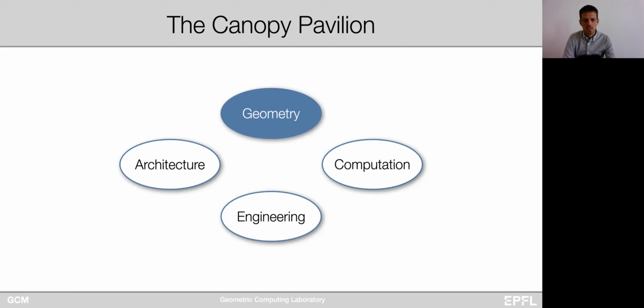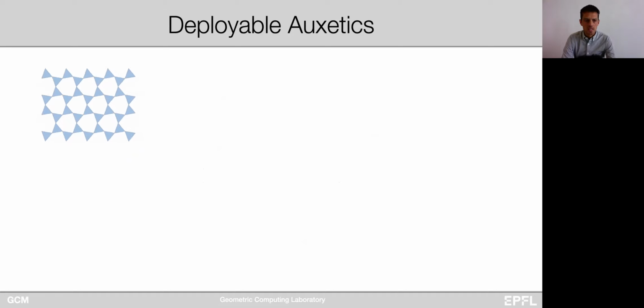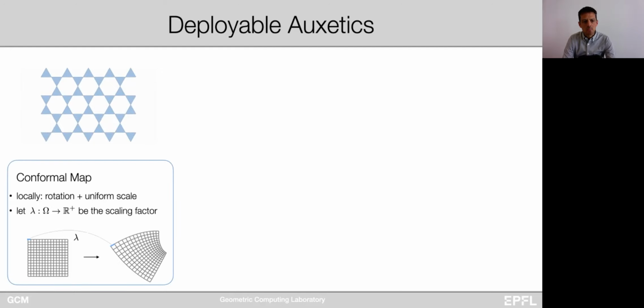design of our pavilion. The key concept that we exploit here is the fact that we wanted to design a double curved structure that can still be assembled from simple components in the plane and then mounted into its final shape. And in order to do that, we use so-called deployable auxetics, a structure that has been studied quite extensively in recent years. This structure is based, in our case, on a triangular linkage, as you see here on the left, which can be abstracted mathematically as a conformal map.